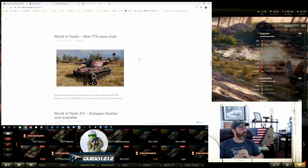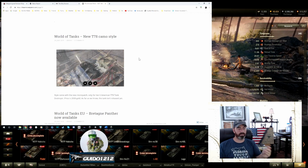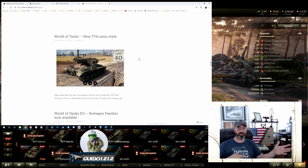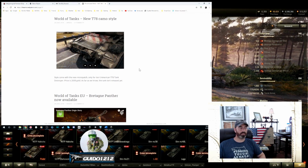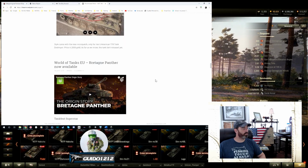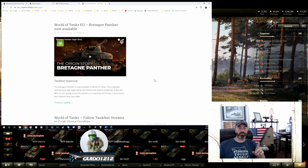New T-78 camo style. Style came with the new micro patch. There doesn't seem to be a T-78 in there yet. Although it's a tank destroyer, I think there's some info on it. Whether it's actually in the files now or not, I don't know. Is this a possible July 4th item or event? Don't know. Looks like a T-37 tank destroyer version, doesn't it? Like a little Tier 6 T-37 that's actually a tank destroyer. Like Hellcat-ish, T-37-ish kind of tank. Kind of cool. Britannia Panther. We'll get to that in just a minute because I do have that. I do have a review on it as well.